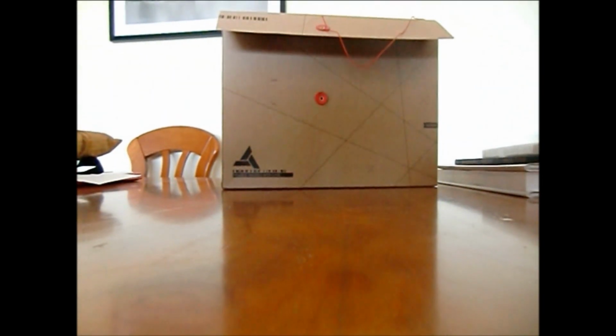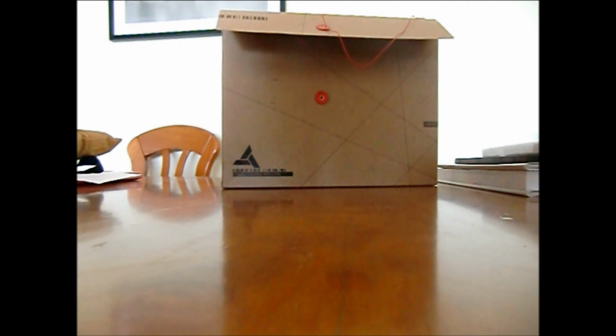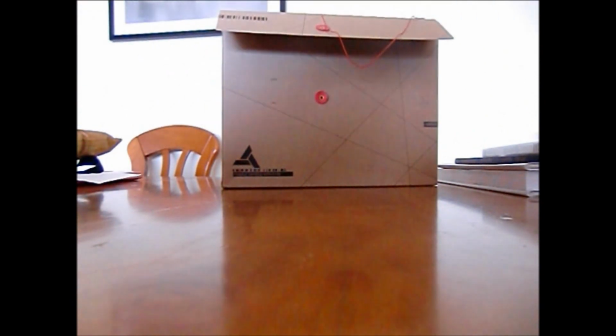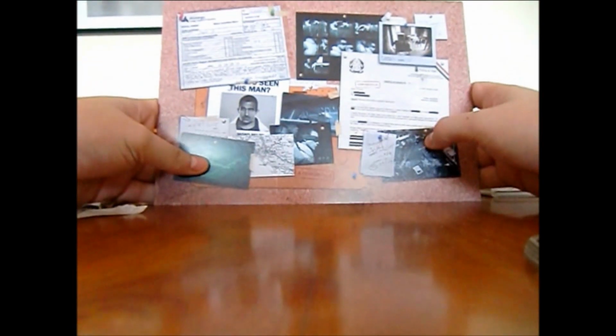Let me just open this, behind the scenes. I've already ripped it. Oh shit. Damn, it's pretty hard to open this. I'll be right back. Turn, guys, and what we have here in this confidential are these.